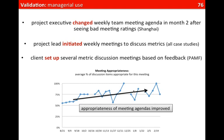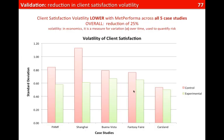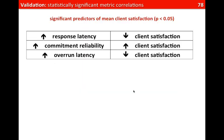We have lots of these metrics that we're still in the middle of analyzing, so stay tuned for more detailed insight. But overall, we've seen already that we can better predict client satisfaction. It's less volatile when we have this performance collection and feedback. And we also see some predictors of client satisfaction. For example, when the response latency, commitment reliability, and overrun latency are better.